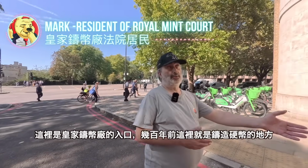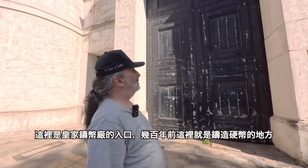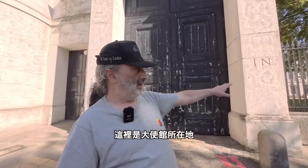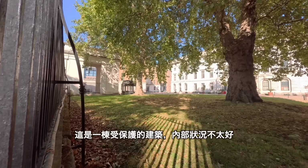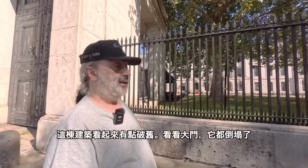So here is the entrance to the Royal Mint, which is where the coins were minted 100, 200 years ago. This is now going to be the entrance to the embassy for when the dignitaries come out. And round here is where the embassy is going to be. And that building, it's a listed building, it's a Johnson Smirk building. It's not in a great state on the inside. Yeah, it looks a little bit dilapidated, especially this gate.